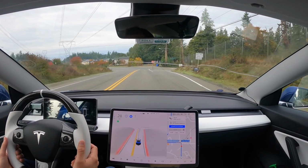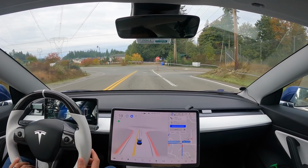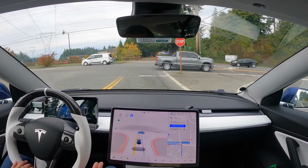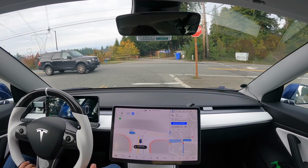Got my hands right ready. As always, blinker goes on as it always should. Very good. We're slowing down at a perfectly fine pace. I don't know what people are talking about with 10.2 being all aggressive and all this crap.